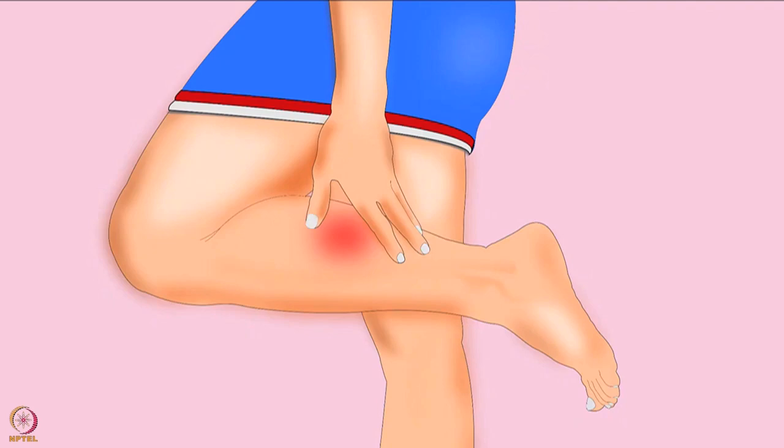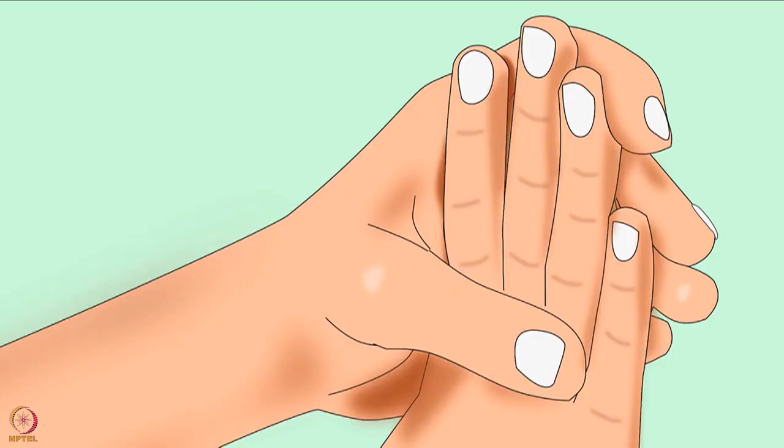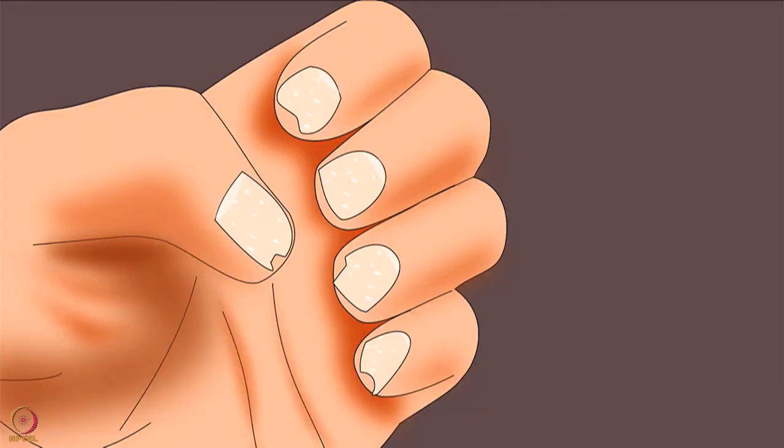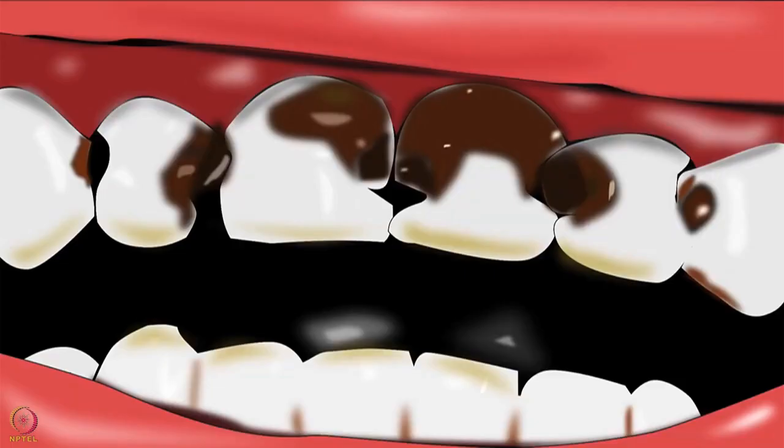In adults, early signs of calcium deficiency are muscle cramps. Numbness or tingling sensation of fingers is also seen. Mental confusion, irritability, dry skin, brittle nails, and tooth decay can also occur.